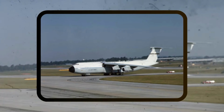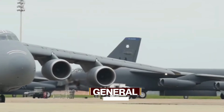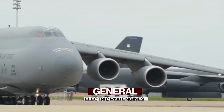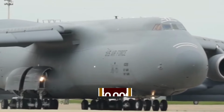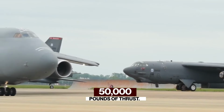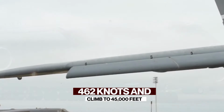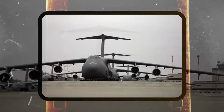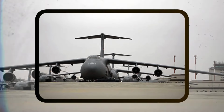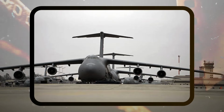Fast forward to today, and the C-5M has taken this innovation to a whole new level. Its General Electric F138 engines are nothing short of impressive. Each one cranks out a jaw-dropping 50,000 pounds of thrust. That's how this colossal aircraft can cruise at 462 knots and climb to 45,000 feet with a staggering payload. Imagine hauling tanks, trucks, or even helicopters while soaring high above the clouds. That's the magic of these engines.